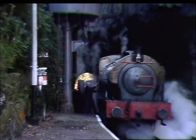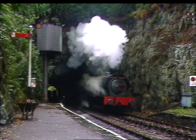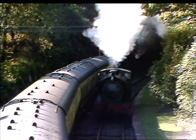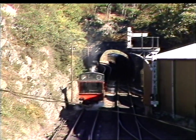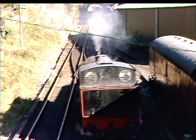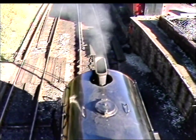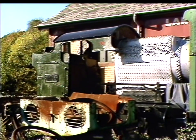The railway's centre of operations is at Harristhwaite. Here, the saddle tank takes on water and runs round a train. Passengers have a few minutes to look at the railway's collection of locomotives and rolling stock before the return to Lakeside.